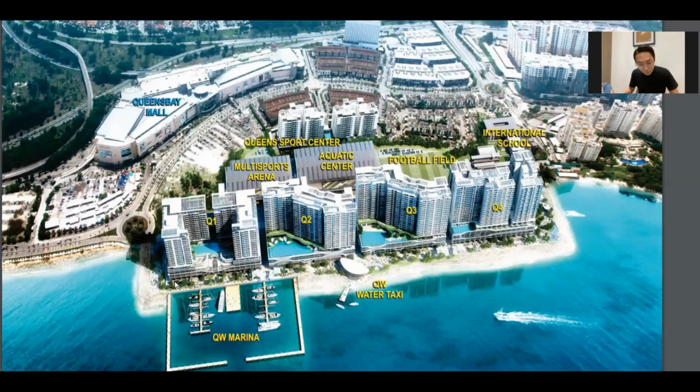If you can see here, the shops are all facing directly towards the sea. So it's a commercial lot that's facing directly to the sea. What can you do with all these commercial lots? Now you can also purchase your daily stuff, you can also get your entertainment, you can also get some food, or perhaps some convenience store in the future.